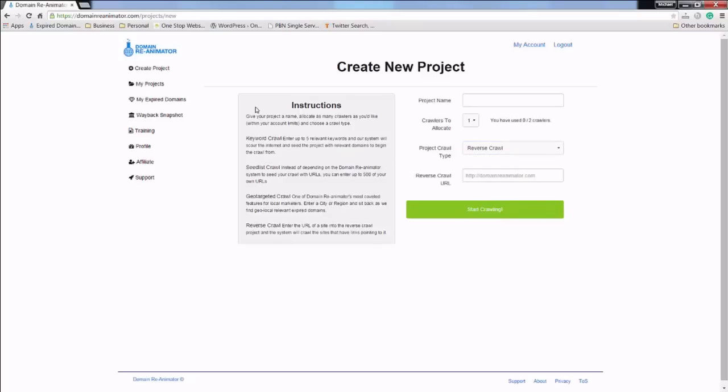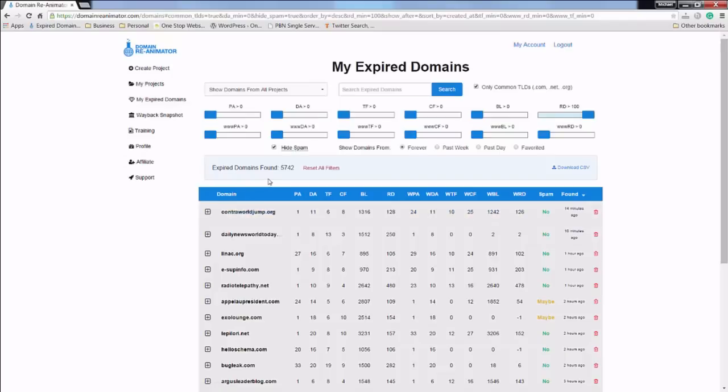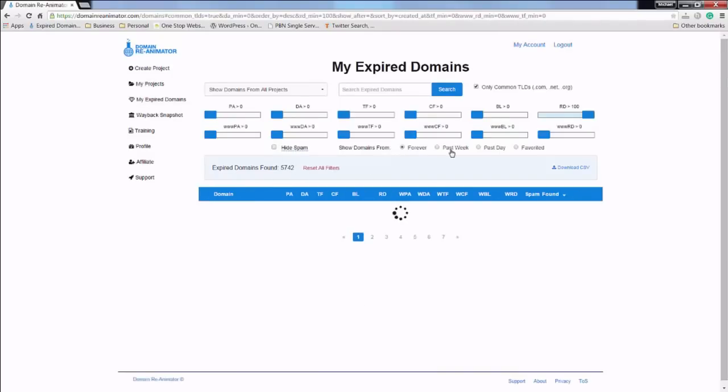So with that said, I'm going to take you over to the expired domain area where you can actually filter and search through the domains that you've scraped. So you can see right here, I got 5,742 domains. I'm hiding spam. I got some filters set here. So I'll go through the filters first of all.